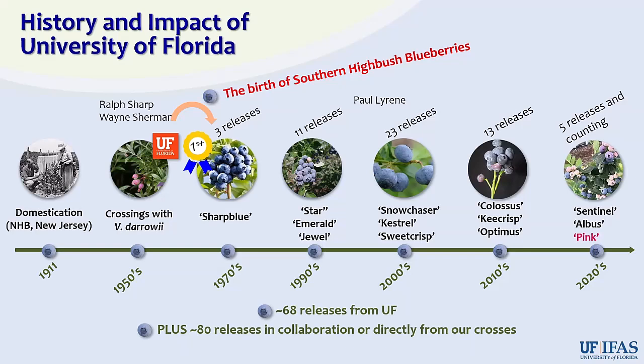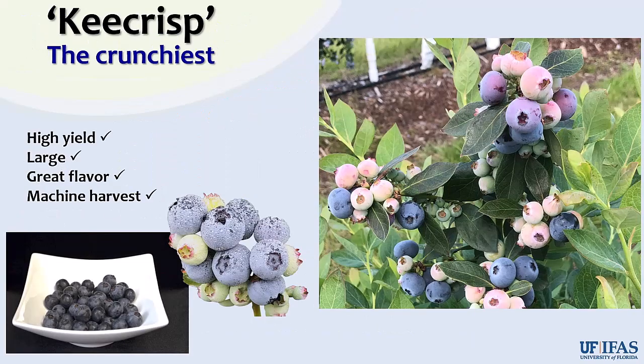Since that moment, a new varietal type was established and the program started releasing many varieties. The work of Ralph Sharpe, he was the visionary who thought about making this happen, right? And then Paul Lyrene, as you might know, was one of the breeders that materialized this vision from Ralph Sharpe. So I'm the fourth breeder at the University of Florida. And since I have been in the program, we have established around 13 new varieties for our stakeholders.